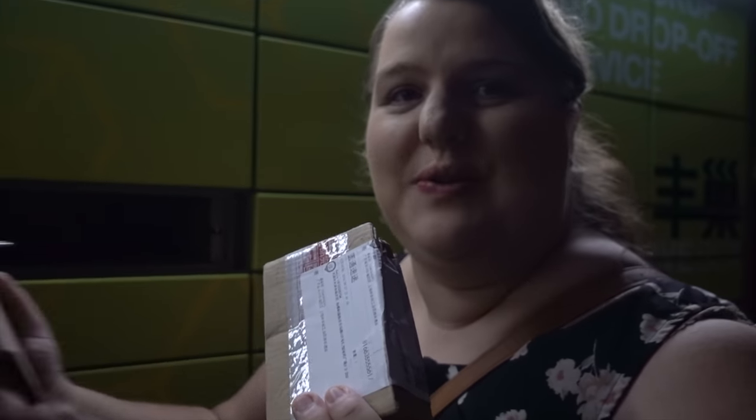There we go, sorted. So we ordered some Chinese food. Our food has arrived. Well, one of them has. We have ordered three different Chinese dishes from three different restaurants, so they will take their time to get here. But our first one has arrived.